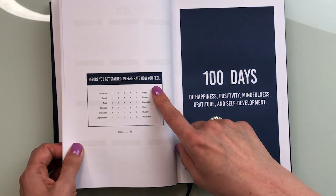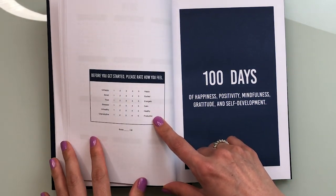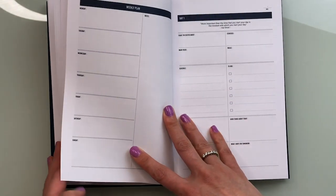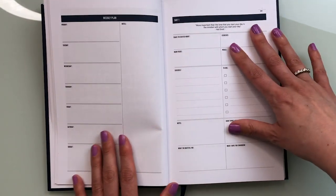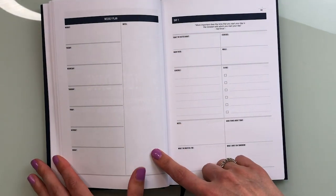And then before you get started, they want you to rate yourself on happiness, excited, energetic, calm, healthy, productive, for a total score of 30. And then we get into your 100 days. So I suspect I'm right. It's a rinse and repeat cycle. So you get a weekly plan over here, Monday through Sunday, a space for notes.